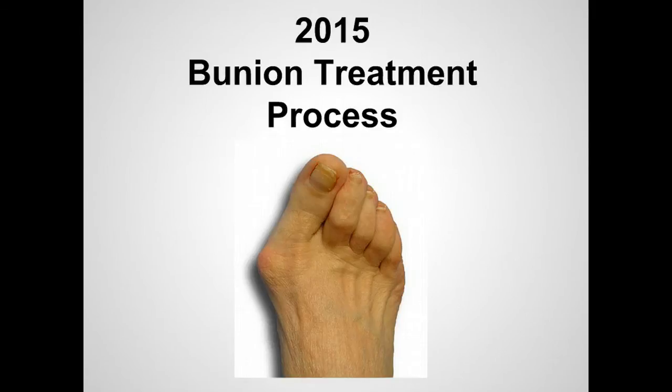I want to go over the 2015 bunion treatment process here for our office. So if you're dealing with a bunion and you want to know what the best way to treat it is, this is a typical bunion, the different types that we have, and this kind of goes over how you can be treating it, just so you're well informed when you're meeting with your doctor.